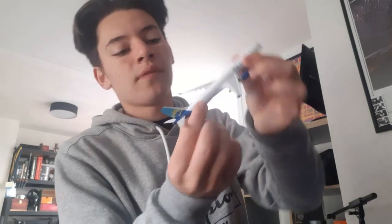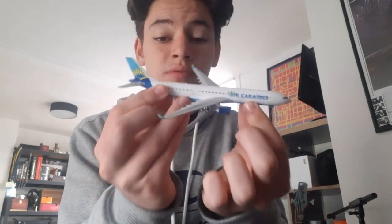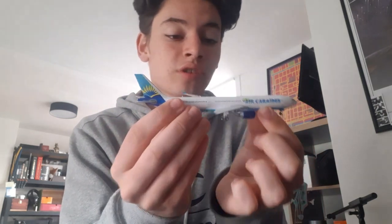So we are going to start off with the Air Caraïbes A330-300. This aircraft is absolutely amazing. I sometimes see it fly over my head. I don't know if they still operate the A330 actually, but I did want a French long haul aircraft, from the other territories than the actual French territory. And here is the model. Absolutely beautiful. I love the blue color on it. The paint job is just incredible.